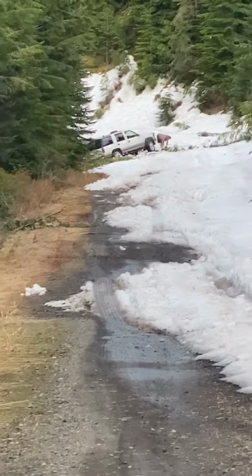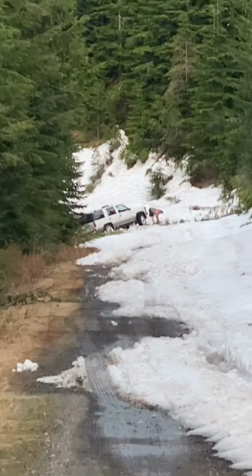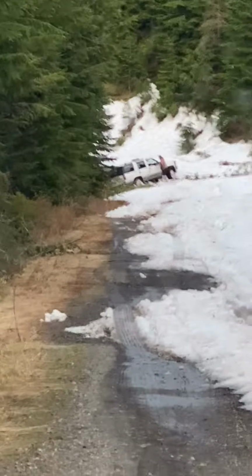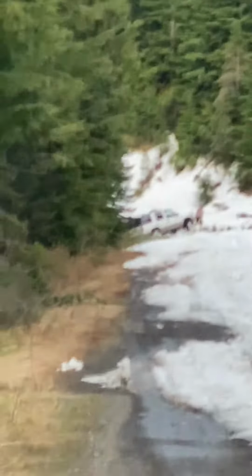So, in there, take a couple more photos, videos. We're going to probably be getting dark soon. He's going to need light if he's going to try to do this. I don't know. He's got a rope or a belt type rope out there.